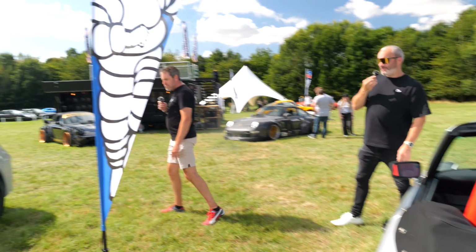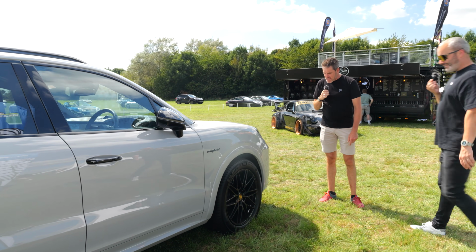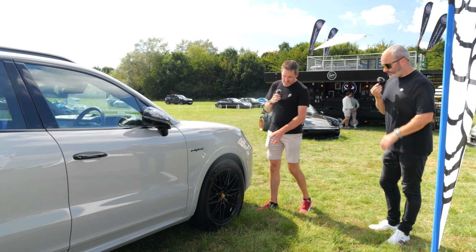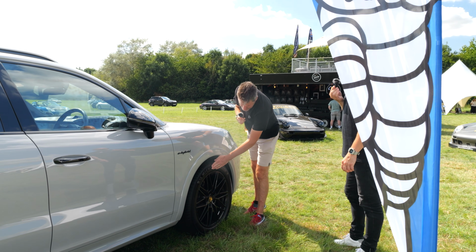Now then, here's an old friend. Here's a new old friend. The E-Hybrid Cayman. Now, all I wanted to say on this one is the size of the sidewall on these and that lovely velvet. I love it.